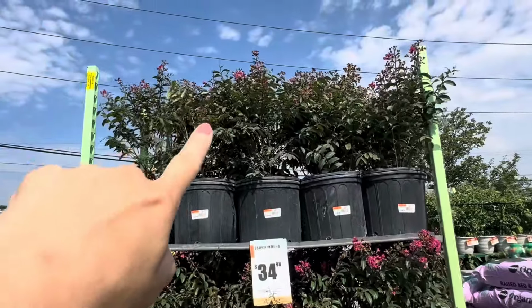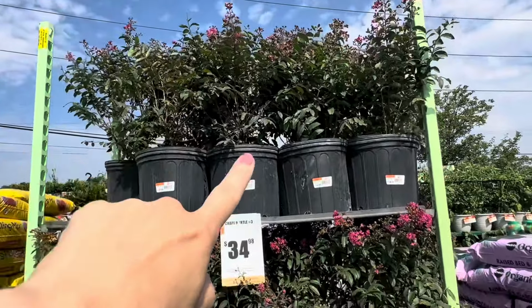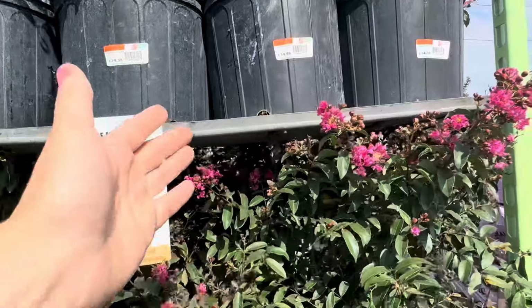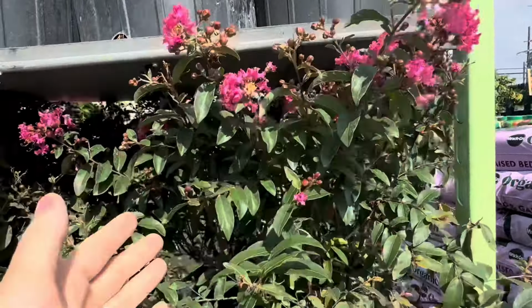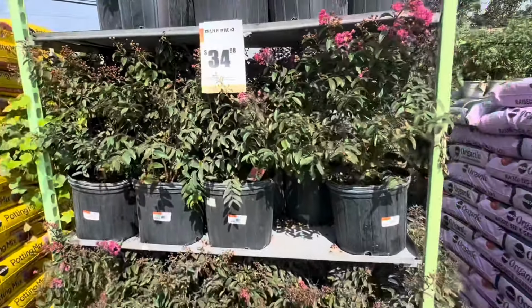Just take a look at what the garden center associate just wheeled in. Beautiful crepe myrtles, number 3 size container, $34.98. Beautiful, bright pink color blooms. Look how many new flower buds. Pristine condition of the foliage.